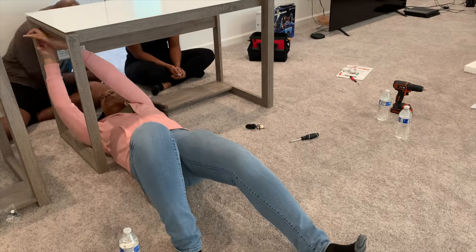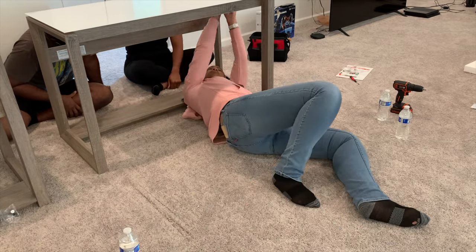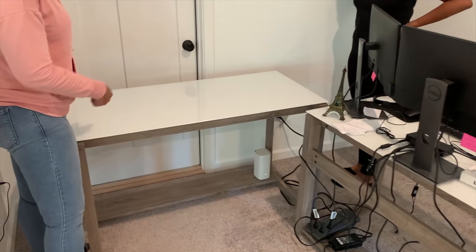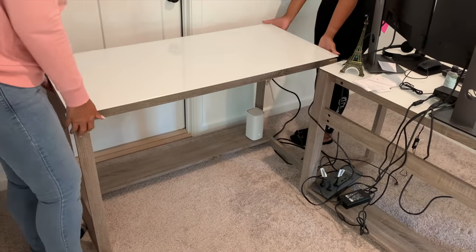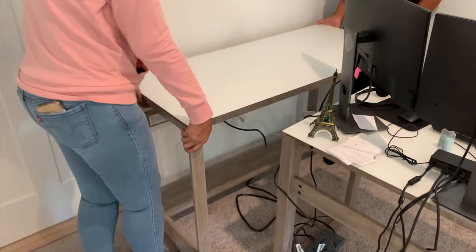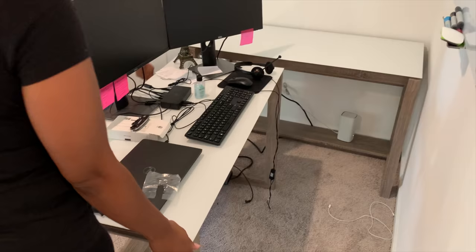I already had one of the desks, but I couldn't find an option of an L desk that I really liked. So what I decided to do was just purchase two of the same desk and create my own L desk. Instead of trying to make something work, make it work for you. This was something inexpensive. I loved how it came out, and it was just my own creative spin on my office desk.